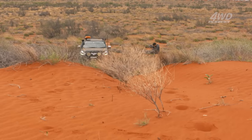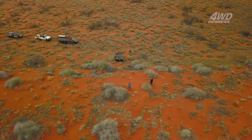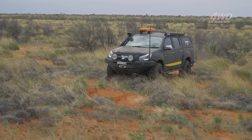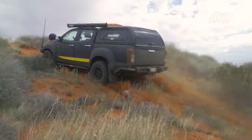This sand dune is deceptively steep. Oh, so close, mate. That was a weak effort. Now Graham's got the line sorted, he's backed up to give it another go. Yeah, it's really bumpy, like you can't really hit it too hard. Never stopped me before. And this time, he can use more momentum. He's not hanging around this time. Go, Graham.